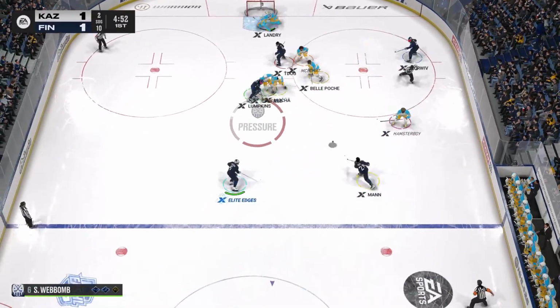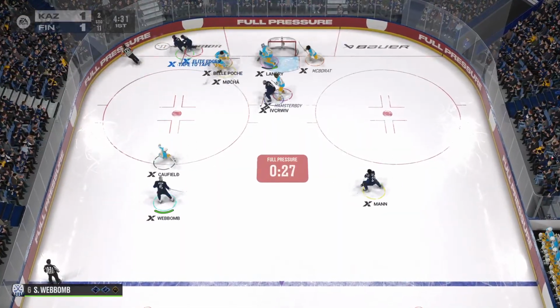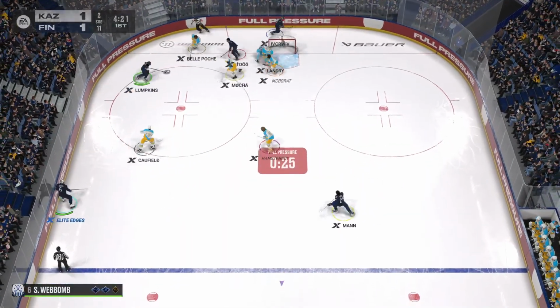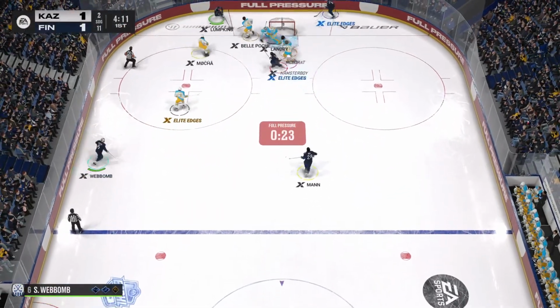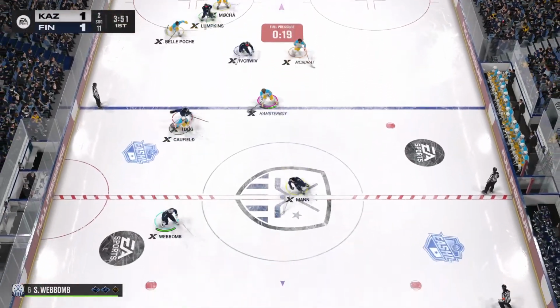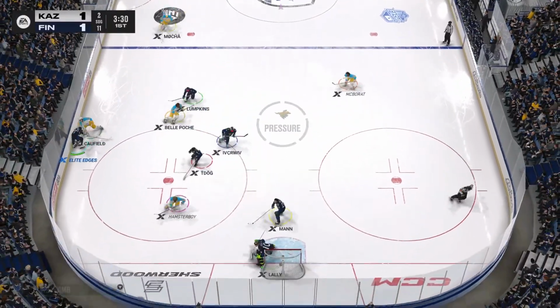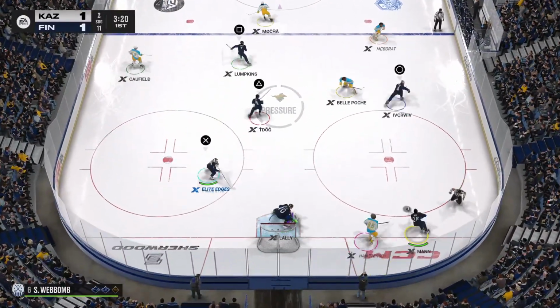Toronto's won the draw, and they'll go to work. Makes the save and putting out the fire in front. Picked up along the boards by Tompkins. Toronto's going to play it from the corner. Kazakhstan's got a hold of the puck now. Handles the pass. Slides the puck down low. And that's just out of reach.